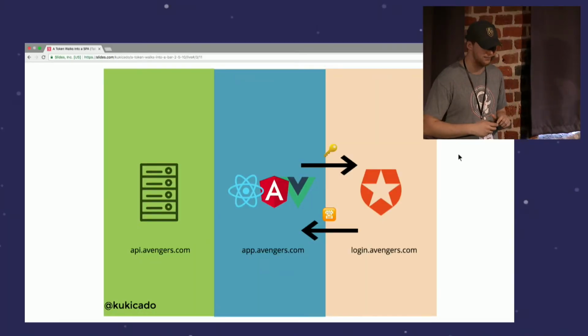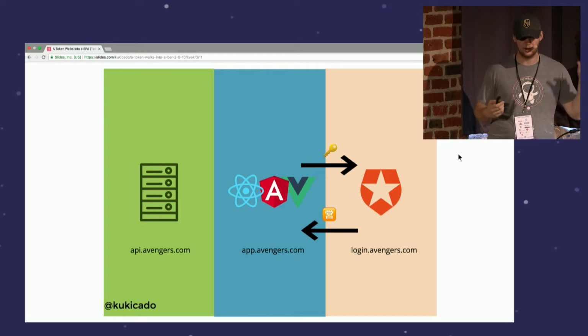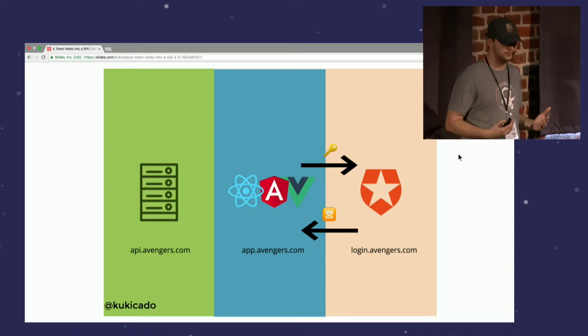Once login.avengers has authenticated the user and made sure to know who they are, it would issue a JSON Web Token back to our single-page application. And now, at this point, our api.avengers.com is not aware that this even happened. It's not concerned with it. It doesn't care about user authentication or JSON Web Tokens.